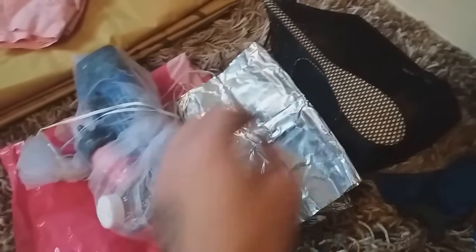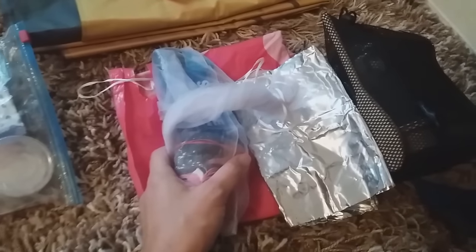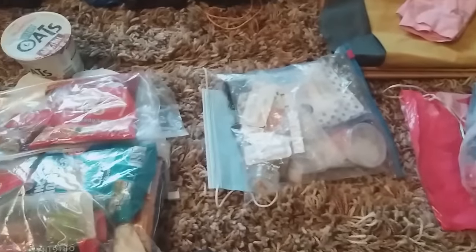Taking my water filter, Sawyer Squeeze Mini. Don't know if I'll be able to find a water source. There isn't usually one on this route, so I'll probably have to go into a shop and get some water, but we'll see how we go. Toiletry bits and a mask, because I think I'll have to go in a shop to get water.